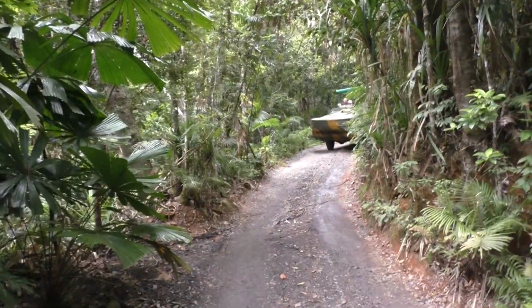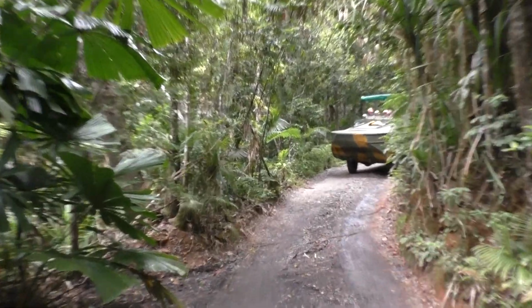Need a bit of a break now after that. No power steering on this thing.